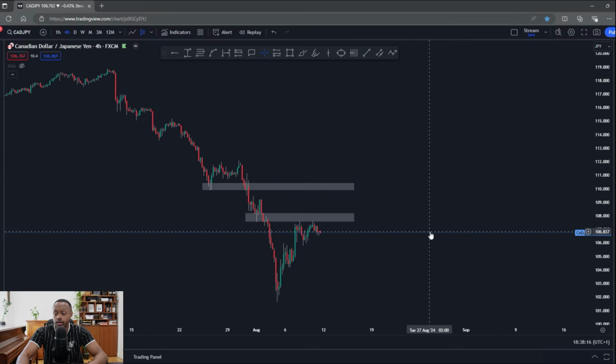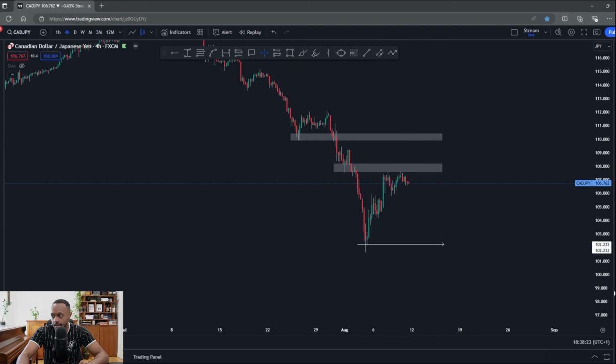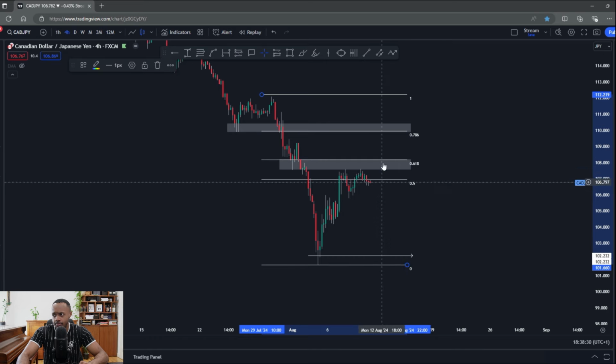Okay, so next up we've got CAD Yen. So CAD Yen, similar situation to Dollar Yen, looking for continuation to the low. Nice move to the downside past week, really nice move there. And now I'm looking for a pullback of that for continuation.